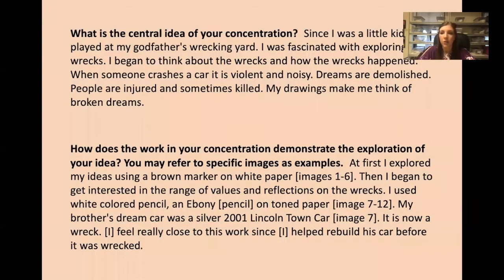All right, so this student said about their work, since I was a little kid, I played at my godfather's wrecking yard.